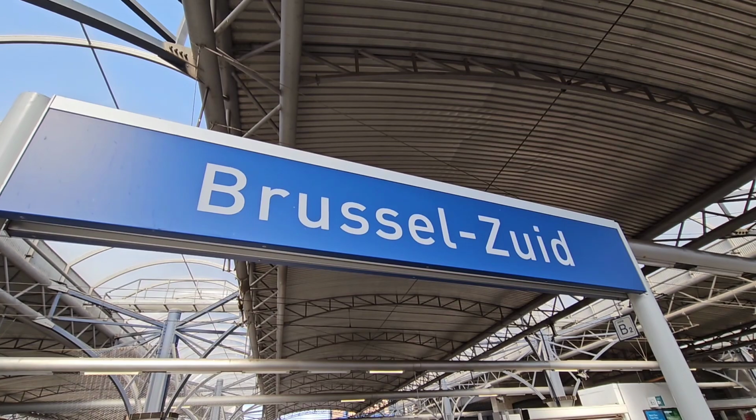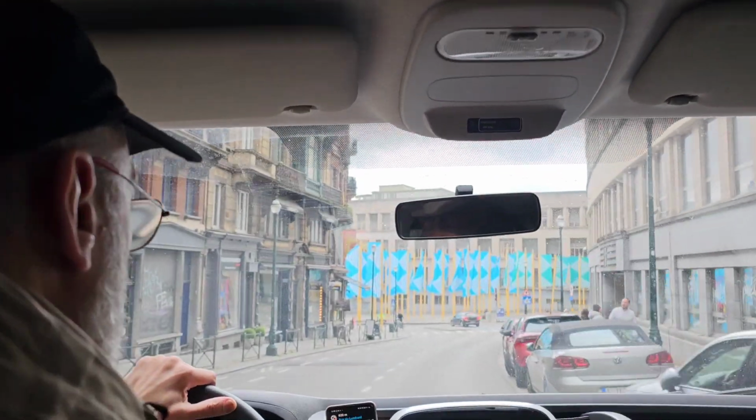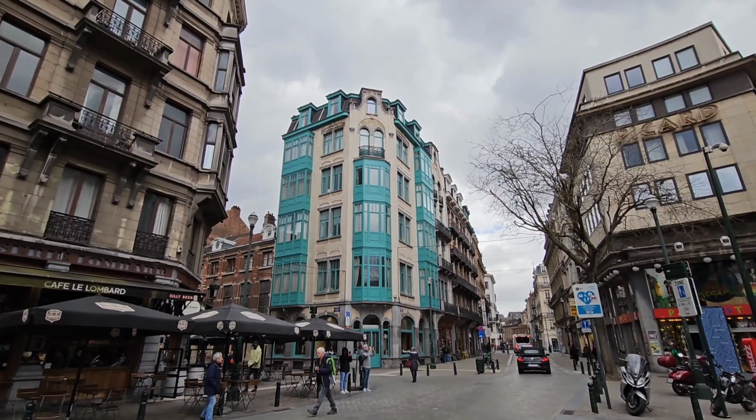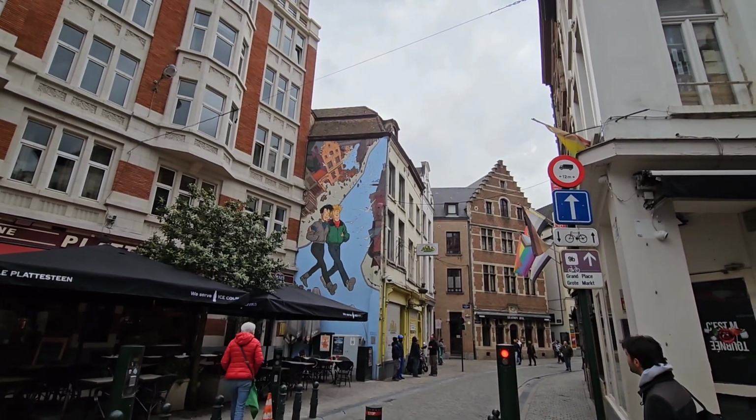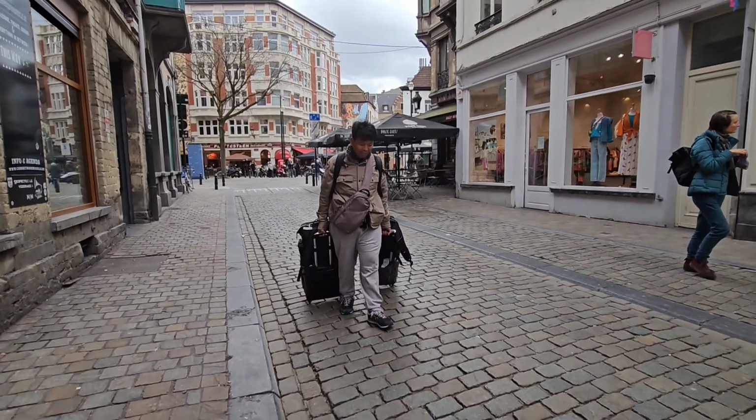Hello everyone, we are now here in Brussels, Belgium, and it's so beautiful here. We took a train from Paris and we will be spending 2 days here to explore. So the first stop was our Airbnb.